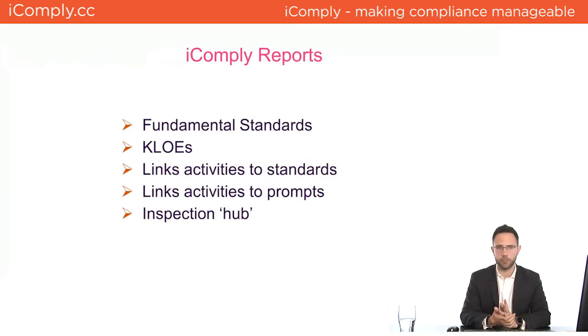We've also got the iComply report. So we have the Fundamental Standards Report and the KLOE report. These are linked to the standards and linked to the prompts for the Fundamental Standards Report. But more importantly, for the KLOE report, we break down those examples of evidence and those inspection prompts in the back of iComply and create this big spider web of linking, so that when you complete anything in iComply and mark it as complete, you are putting that entry onto your compliance report that you or an inspector can look at to see how you are safe, caring, effective, responsive, and well-led.